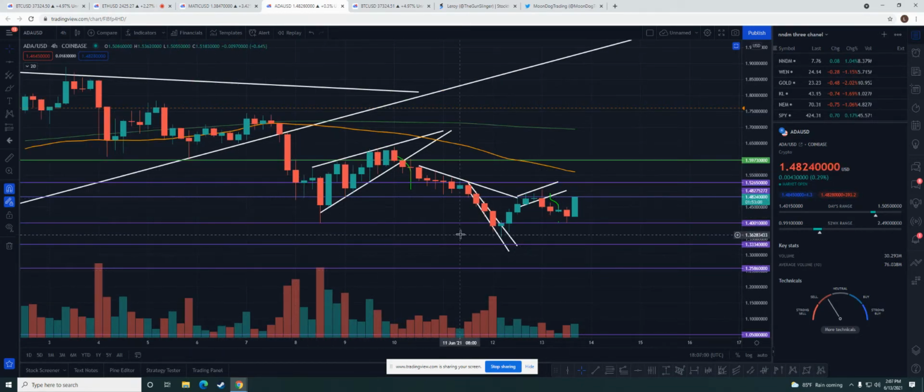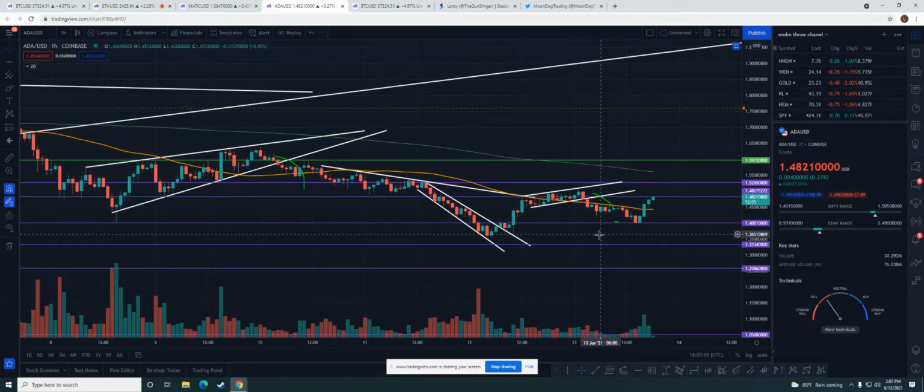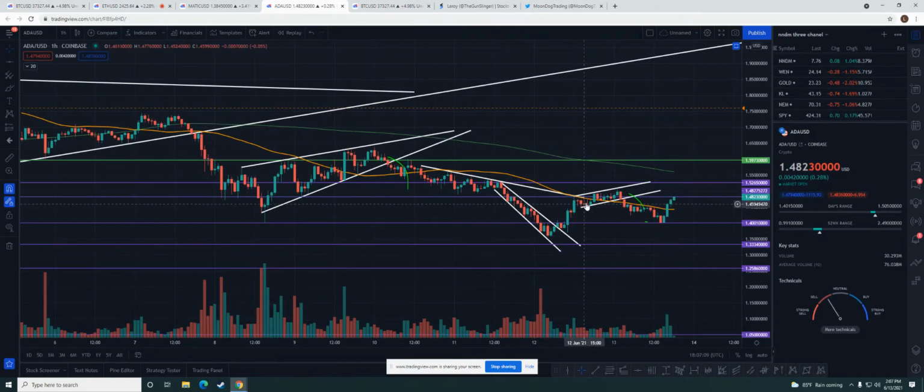because you can see here we are creating a little W pattern right now. Right here, we're creating a little W pattern. So if we break this area right here, around the 151 area, we could see a nice move to the upside here. So keep an eye on this.